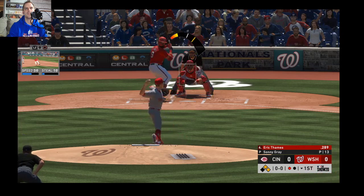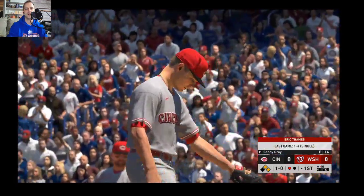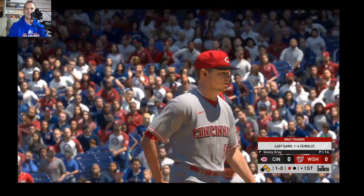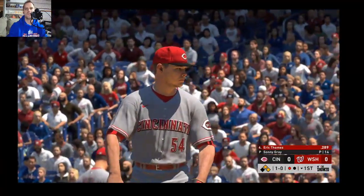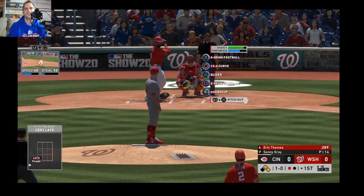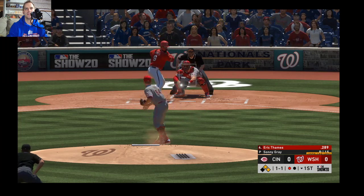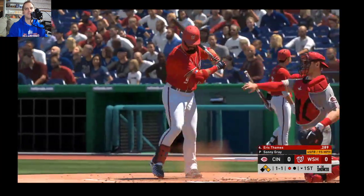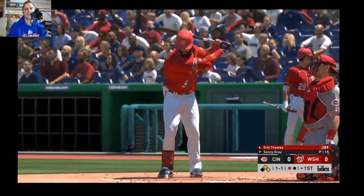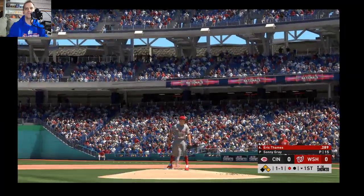First pitch on the way to Thames. That's low and inside for a ball, so Gray is falling behind on Thames. He's fallen behind on, I think, every batter he's faced so far, maybe with the exception of Eaton. 1-0 pitch on the way, and that just clips the bottom of the strike zone, so a good comeback pitch by Sonny Gray gets this count even at 1.